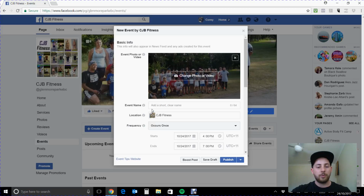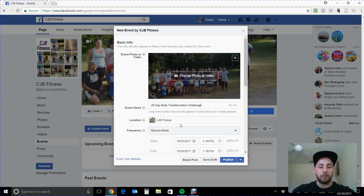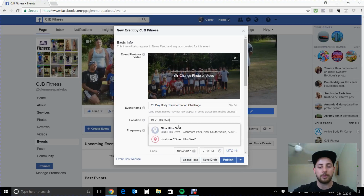With the event name or the title of the event, it's going to be what your low entry point offer is. So we're going to write 28-day body transformation challenge. With the location, if you have a personal training fitness studio or an outdoor or indoor bootcamp studio, you put the address or the location. If you do online coaching and you're setting up an event for online coaching, just put your business name as the location. So here we're going to write Blue Hills Oval, because this is where I run my outdoor bootcamps.